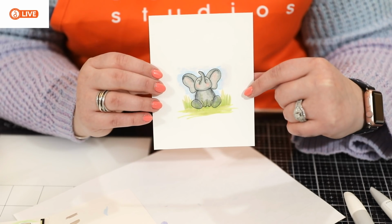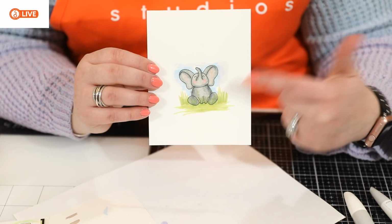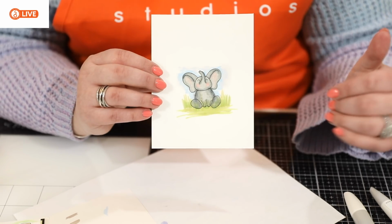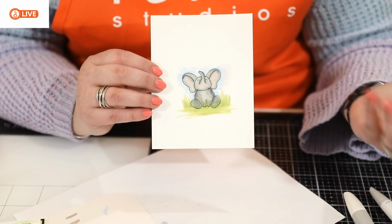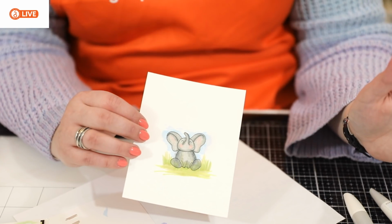And all of a sudden, I look like I have an elephant who's on a nice sunshiny day in the middle of a grass-filled field. And I could do tons and tons of practice. I can create lots of different things just with 3 sets of alcohol markers. So they really are totally versatile.